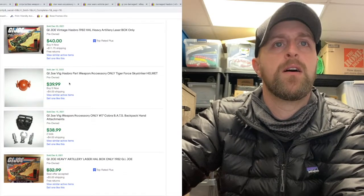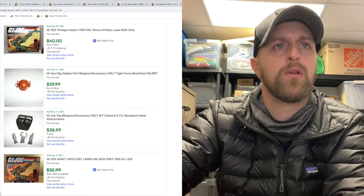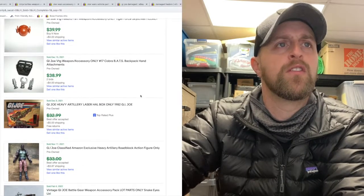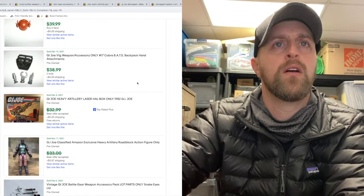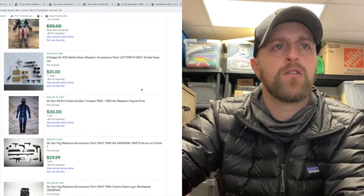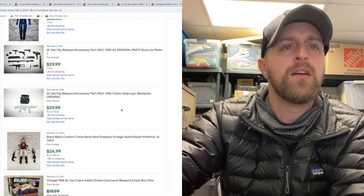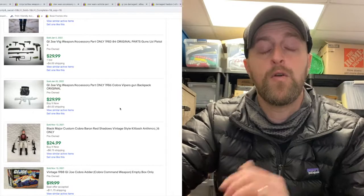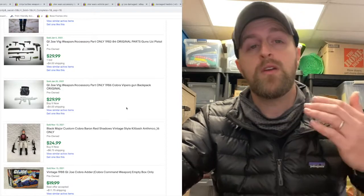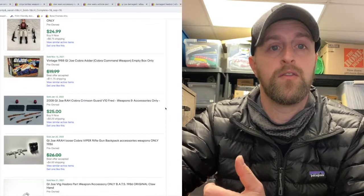Here's a part, looks like a Sky Striker helmet, a little plastic helmet to go on a little G.I. Joe, $39.99 plus $4 in shipping. And this keeps going, folks. Here's a weapon accessory pack for a Cobra, the Bats backpack. Another little lot here, $31. Another lot, $29.99. Here's a little machine gun in a backpack that goes to a Cobra Viper, $29.99. So, folks, if you have these and your kids don't care about having the little weapons, you could make your money back from the cost of those just buying those action figures by themselves.